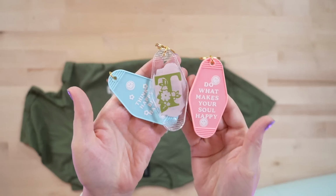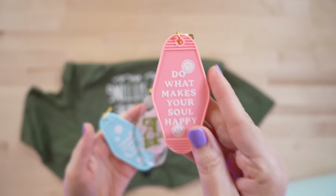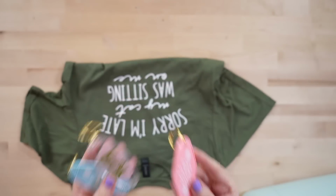So lots of different ways that you could go within that market, right? Another one that is really good is acrylic keychains. We've done lots and lots of tutorials. So right here, I'm showing you guys a little example of these hotel keychains, and they are adorable and they are super duper easy to make.